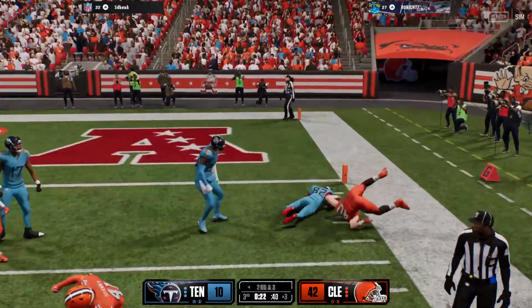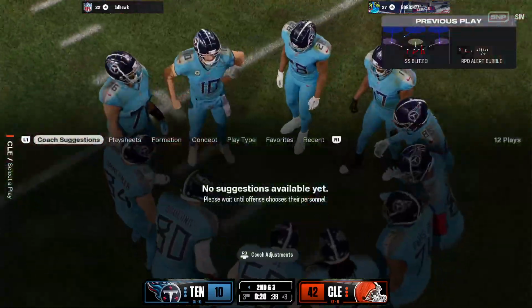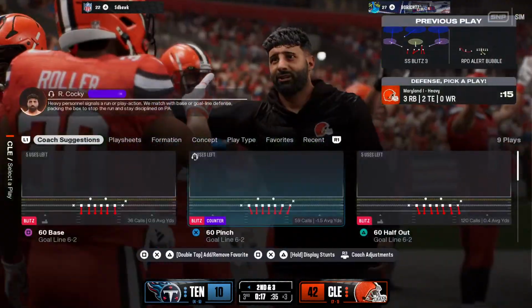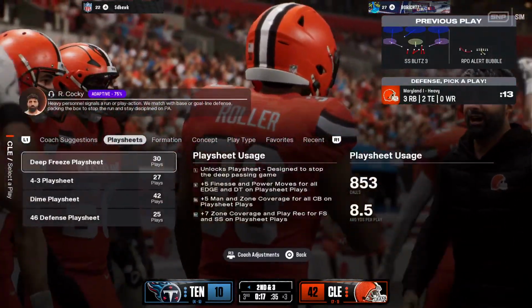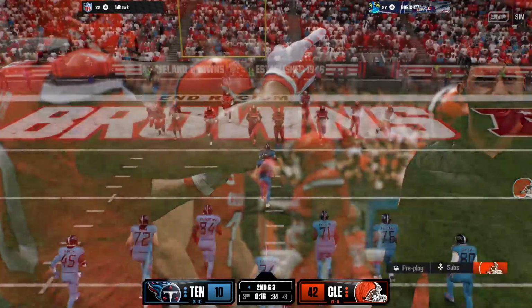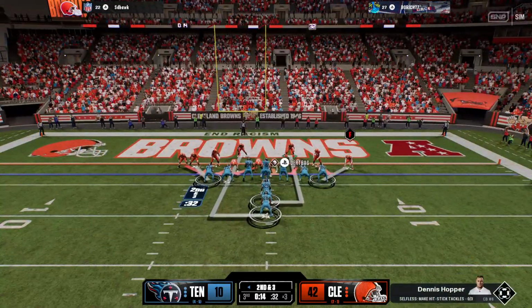And good yardage there after the catch. They'll wind up with a gain of 7 on first down. This is a great example here of just not getting too complicated as an offensive coordinator. Who's one of your best players on the field, and how do you get the ball in his hands?